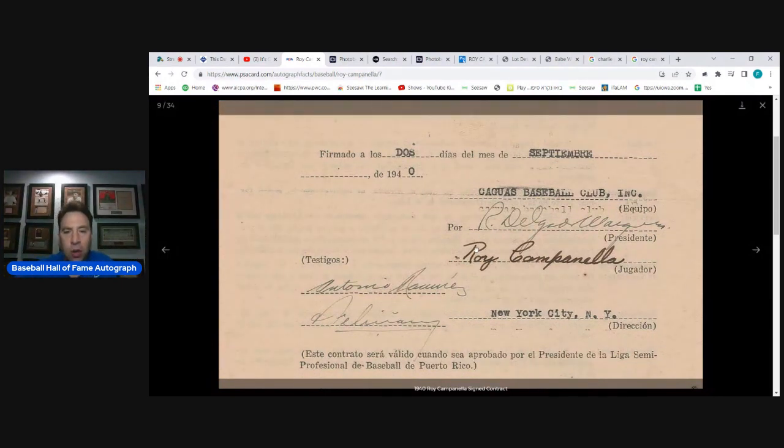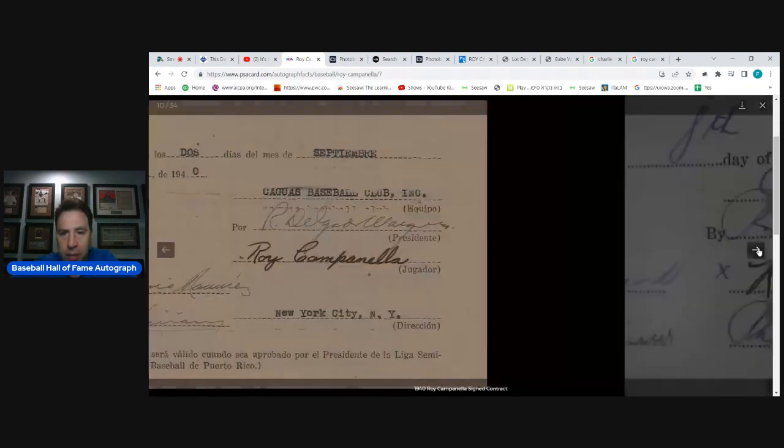What's typical with the Roy Campanella with this one, a couple of things you want to look at. He had the two-stroke R, you could see right here, down and then around. This is a very nice, very young Roy Campanella autograph, as we're going to see in a moment. His autograph became leaning more to the right and more compact. It had a really nice flow. Let's just keep going here.